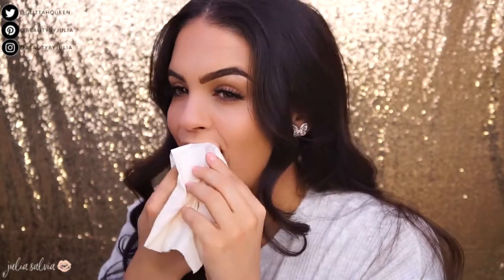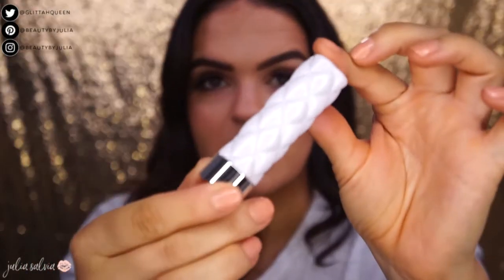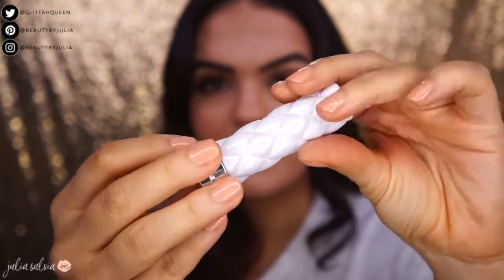Okay, let's zoom you guys in and get to these swatches. So here's the packaging on the lipstick. Very pretty.